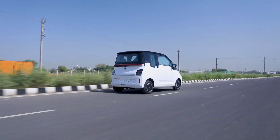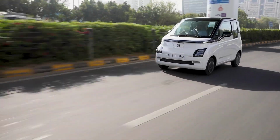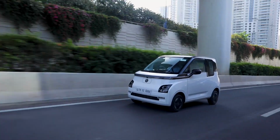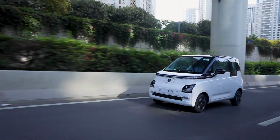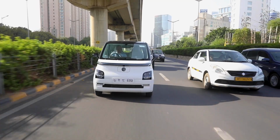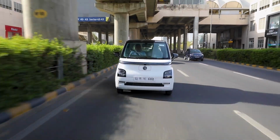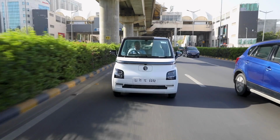You've got a very nice screen, automatic wipers, automatic lights, automatic IRVM is missing, but then you have electric ORVMs to make your life easier in this car. And you've got these fantastic screens which work really well. The response and touch is also really good. So what I'm trying to say is that there is enough value on offer.